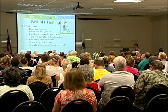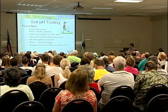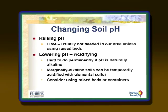Nitrogen is very mobile in the soil, and we don't check for that. That's why you need to be adding organic matter so you know there's sufficient nitrogen. It's easy to raise the pH by adding lime or dolomite. That, as John said, we don't normally need to do in Pinellas County.